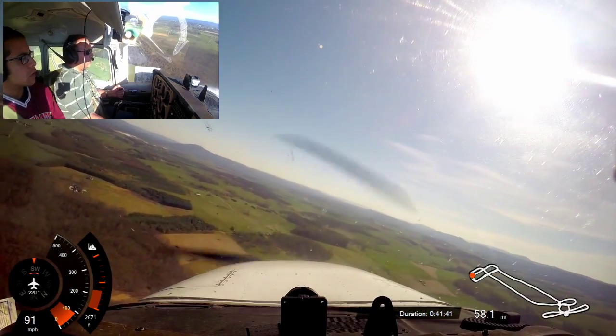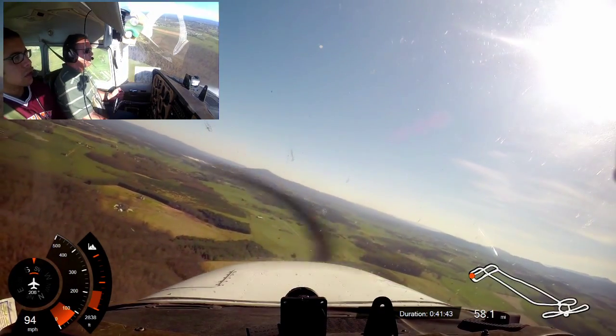New River by traffic, Cessna 5A Golf, turning base, runway 6, New River by traffic.